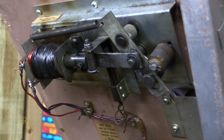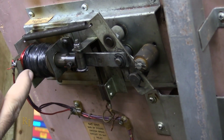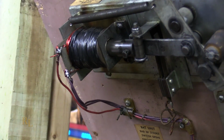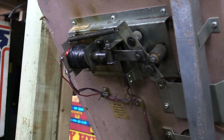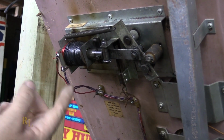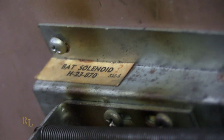Very special reason. This coil, which I rewound. If you see that coil, it's a little overstuffed, all right? That coil was rewound by me because I must have had a burnt out coil. Now they still make coils, but coils come in different sizes, different ohms for the ratings and the voltage that they're using. So to get a coil that's specifically for that bat would be an H23 870. Well, I don't have one.